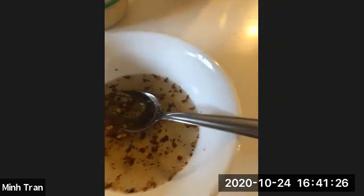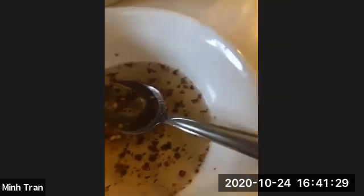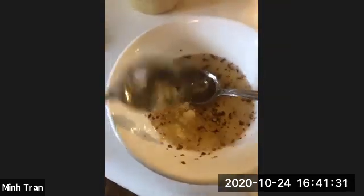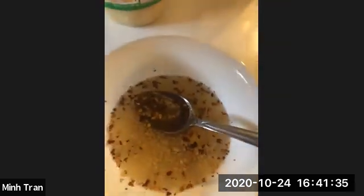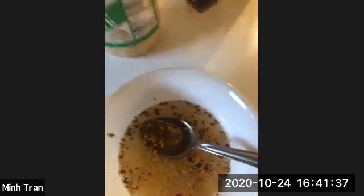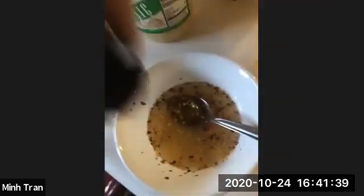Anyways, as for garlic and onions, it's up to you how much you want. Usually, I want about a spoon of each because I'm weird that way. Throw it all in. And then you just mix it all up. And that's the sauce, ladies and gentlemen.